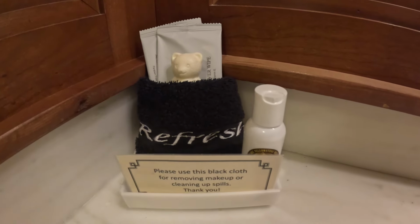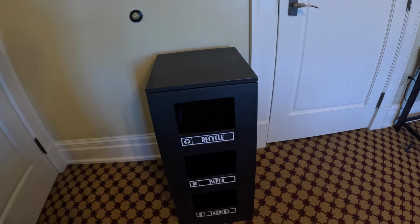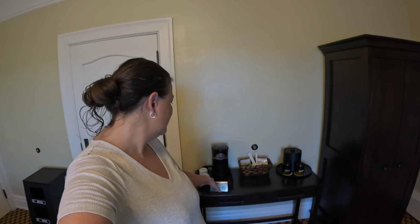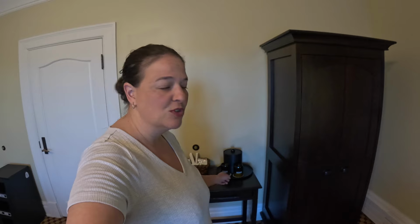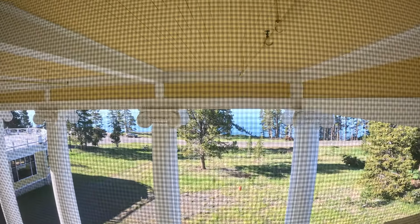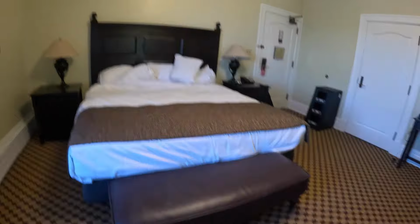A little recycle paper and landfill area. You continue over here. You have the coffee station, ice station, some drinks. You have a nice coat closet to put your clothes in. Nice little sitting area. Lakeside views. Another lakeside view. And the king size bed.